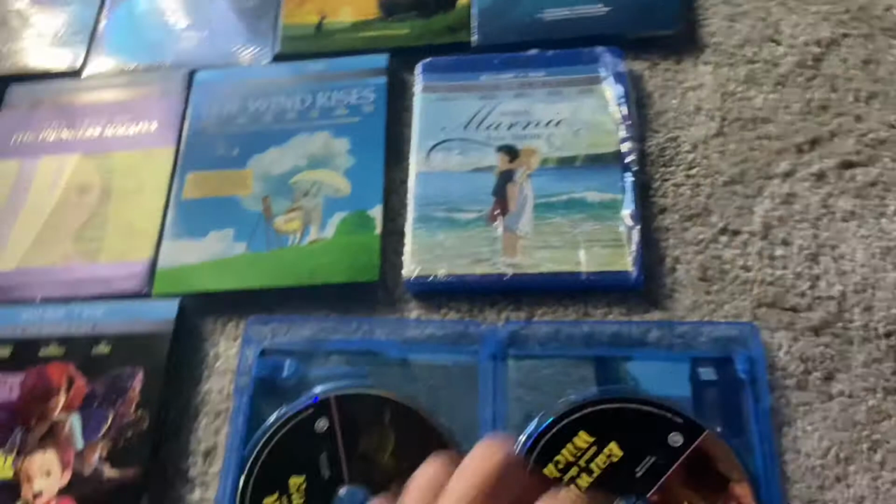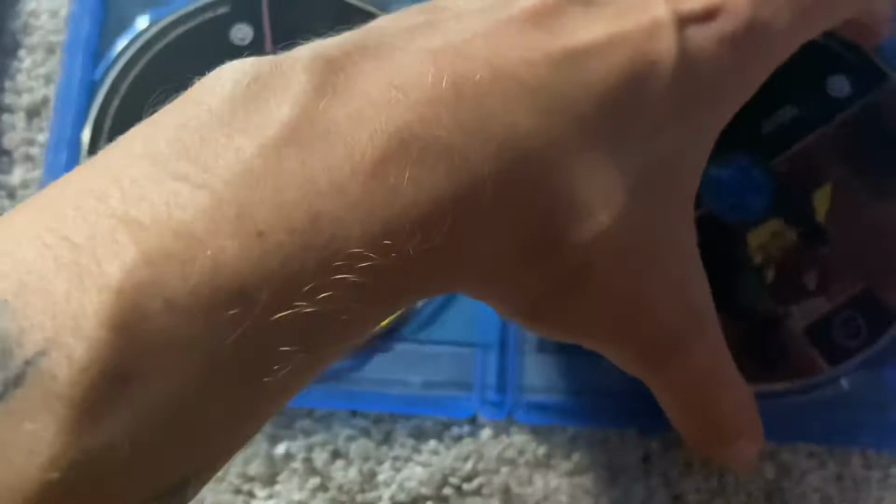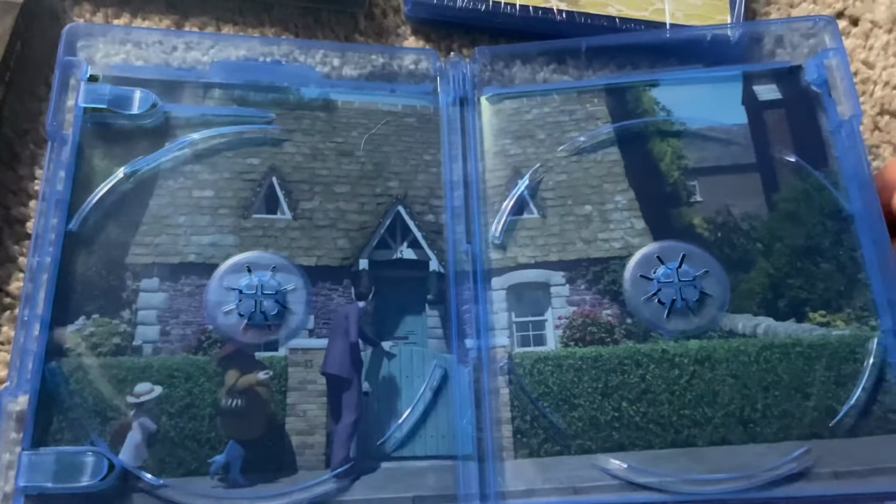So back to the Blu-ray. You get this little booklet over here, and you have the steelbooks right here in the back. So here's what the discs look like. Kind of sturdy, which I like. You do have like an artwork in the back, which we're going to look at now. There we go. So now I'm gonna pop this right there and I'm gonna show you any special features.